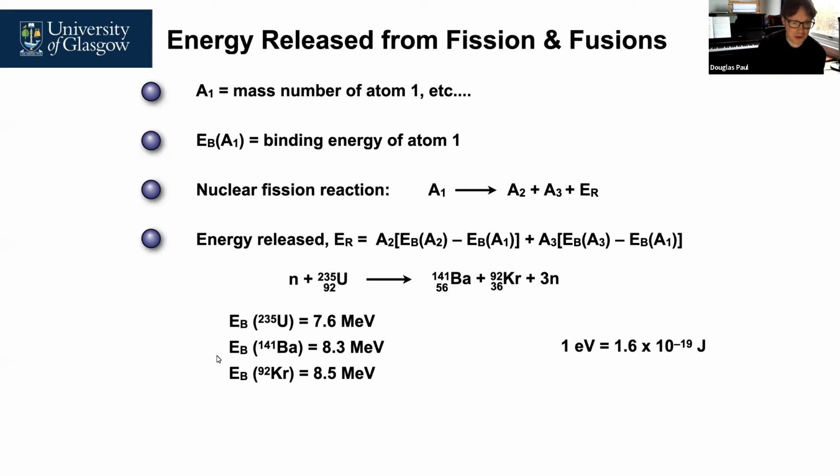Now, if we look up in binding energy tables or in the graph that I showed you, then the binding energy of uranium-235 is 7.6 million electron volts. So an electron volt is 1.6 times 10 to the minus 19 joules. So this is typically used in either electron volts or mega electron volts because it's much more appropriate for the amount of energy that you get in binding energies.